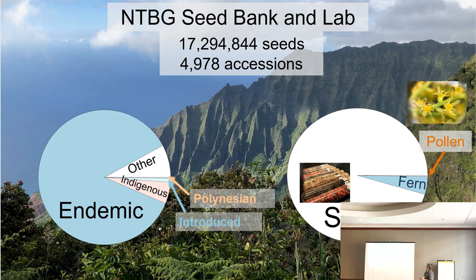So at the seed bank and lab, we have over 17 million seeds that represent 5,000 unique collection events out in the wild. A vast majority of those are endemic. We do have some cultural canoe plants from Polynesia. We have some introduced seeds. We have some other seeds that we're using for research and other things. And we also have fern spores and some pollen for plants whose reproductive cycles aren't matching up quite right.